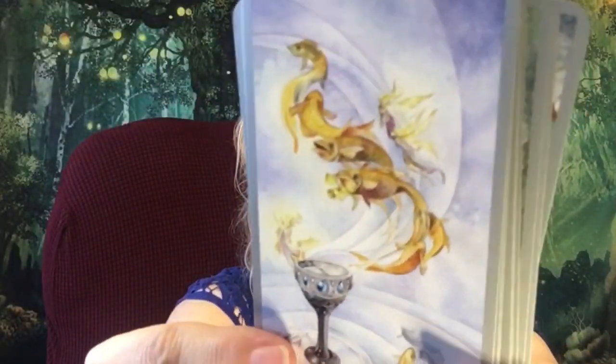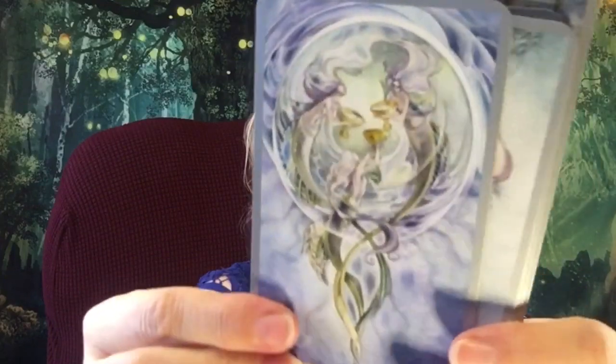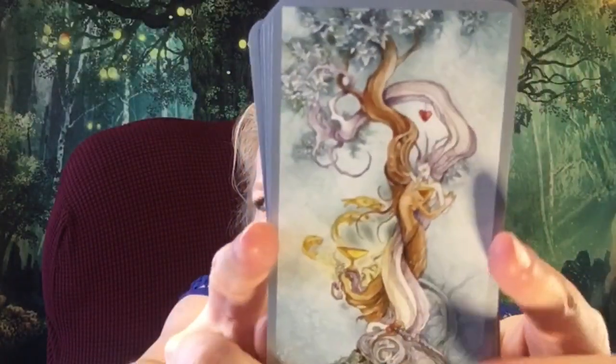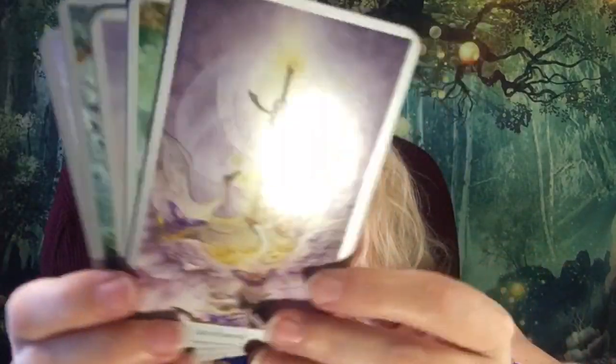But I gotta tell you, it does have some nudity in it, so I'm just kind of glancing through here real fast. Make sure I'm not going to flash anyone. I'll just show you some of these cards. This is so beautiful. And I guess my only complaint is that I think the cards are too small, and it's really hard to appreciate all the detail.